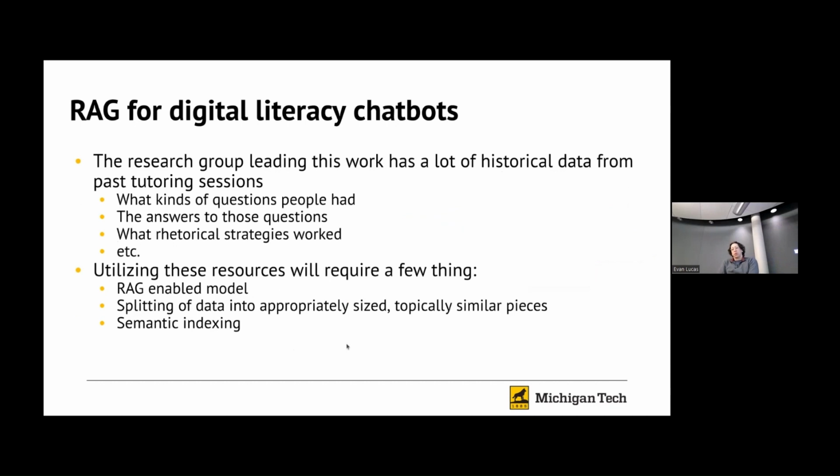So to use it for our work, we have a lot of historical data from past tutoring sessions, and that data typically looks like the following. It has the types of questions that people had. It has the answers to those questions that the tutors came up with. And sometimes it has additional information, like what types of rhetorical strategies worked, like how did I help talk this person through the solution, things like that.